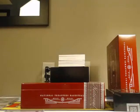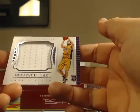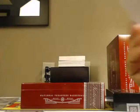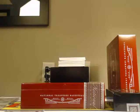Nine out of 99 for the Magic. Victor Oladipo. Rookie jumbo jersey for the Lakers, Marcelo Huertas. As of tonight, this guy is still alive in the playoffs, with a game 7 looming. 37 out of 99 jersey for the Raptors, DeMar DeRozan.